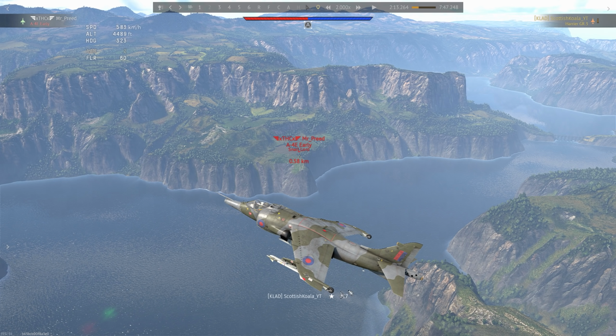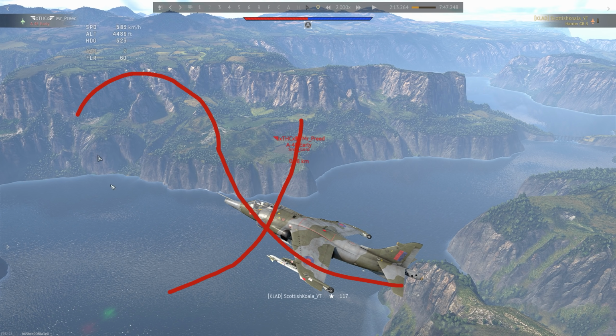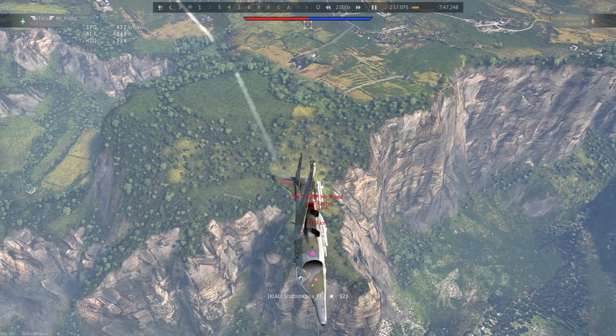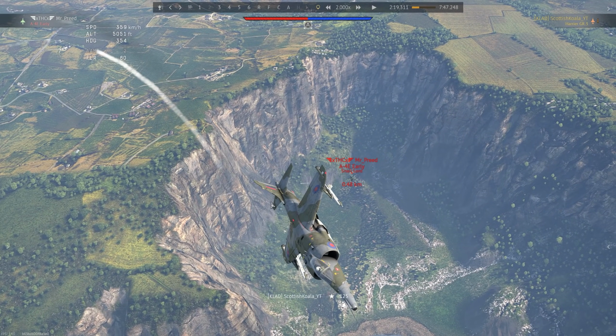Instead, I'm going to put us into the horizontal and try and come up a little bit above him, stay above his nose, so that he can't put shots in this way. He's going to pass underneath me. I'm immediately going to come up and reverse that turn and try and get a little bit of a pincer movement down on top of him. So what's going to happen is as he passes underneath me, I couldn't quite reverse that turn immediately.